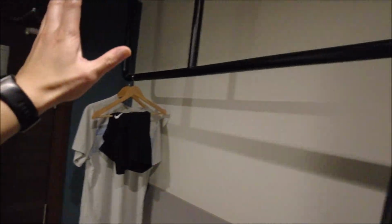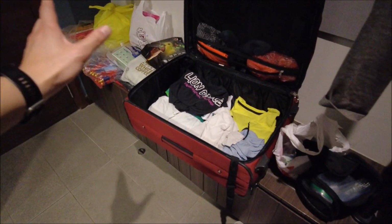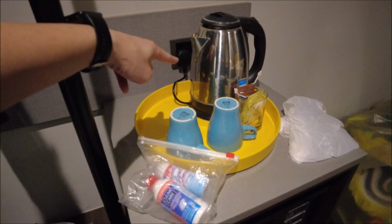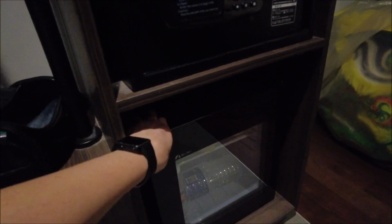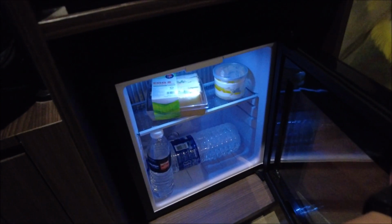This is the door as soon as you walk in. You kind of hang your clothes on this little pole thingy, and then I'm assuming this is where you're supposed to sit, but I decided to put all my stuff here instead. They do give you a kettle, coffee, tea. It comes with 2 water bottles, I did use it. They didn't bring me 2 more water bottles like they did at the other hotel, the 5 Element. So that was nice of 5 Element. This one didn't refill my water. If I asked them, maybe they would have. They do have a fridge you can use, which is really nice.